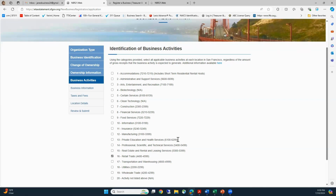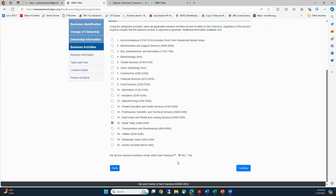If you do not know your code, you can look it up at the website census.gov/NAICS. Again, that is census.gov/NAICS. The next question asks, are all your business activities wholly within San Francisco? If all your business activities are wholly within San Francisco, answer yes. If not, answer no. When you're finished, click Continue.